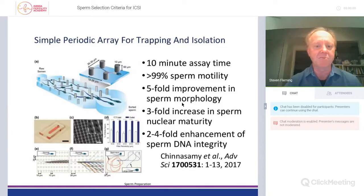Another method which has received a fair bit of attention in the literature just recently is that of using microfluidics. So one method is simply to have a periodic array for trapping and isolating sperm. So you can see in plate B the actual device itself, you can see there's a small loading chamber and a large separation or preparation chamber.